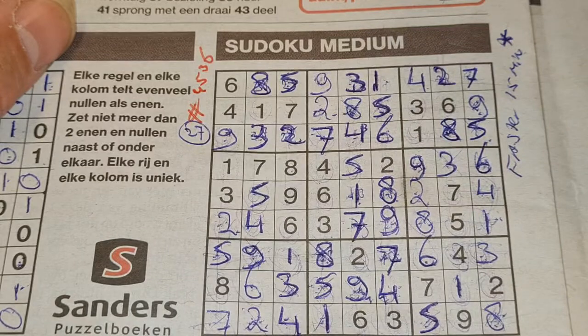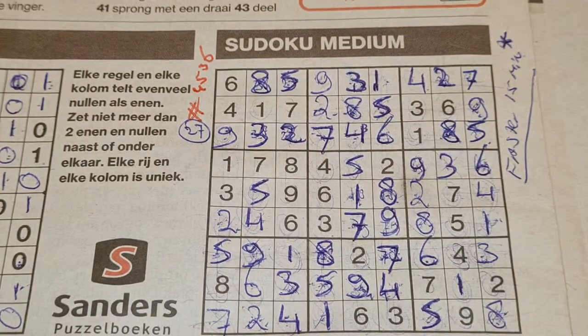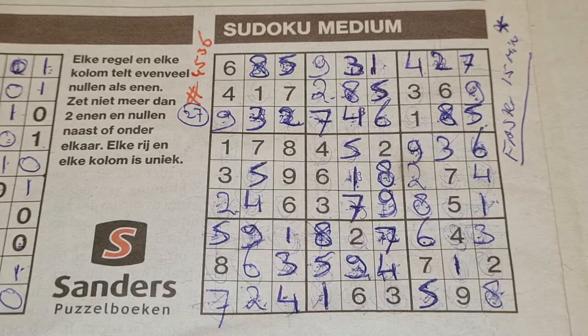Finish in 14 minutes. Told you, faster than the 15 minutes I need for this medium Sudoku. And I like this. What a sneeze.